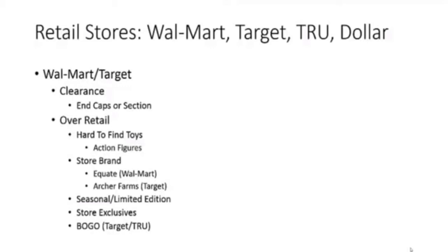Another thing to look for are store exclusives. You know something's a store exclusive because it will show only at, and that'll be only at Target, only at Toys R Us, only at Walmart. A lot of times those are toys that kids want, but it's hard to find. There are limited quantities at the store. So where do the parents turn to get those toys for their kids? They buy it from third-party sellers on Amazon. They want to make sure their kid gets exactly the toy they want. They come to us to get it.